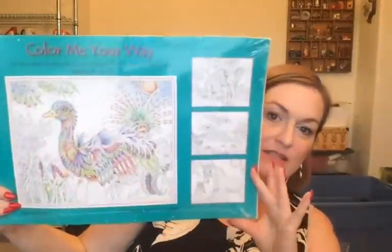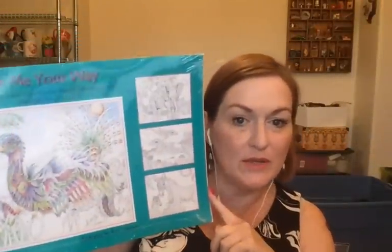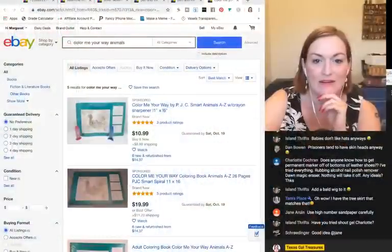Closing these tabs out. And the next thing I picked up, I don't know, maybe I shouldn't have gotten it. Do you ever do that? I'm sure you do. It's still wrapped in the cellophane. It's a big coloring book, Color Me Your Way. One of those adult style coloring books with all the animals and such. It's not selling for that much. But part of me was just like, just get it. You like it. Why not?